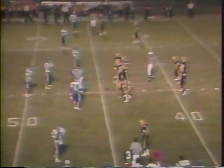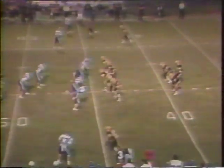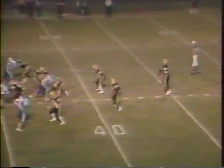They're going to run from the shotgun. Jones wide to the left side. Third down, 9. Whitfield gets the good snap. Plenty of time. Throws. It's complete. First down. Billy Jones. Billy Jones on the receiving end. A bullet that time by Joe Whitfield.